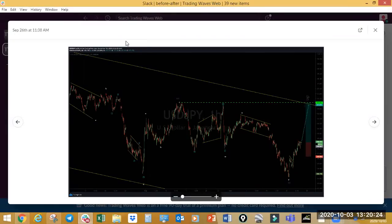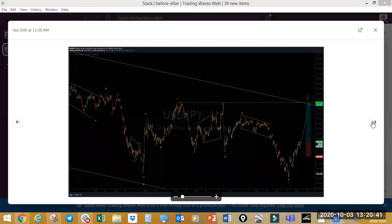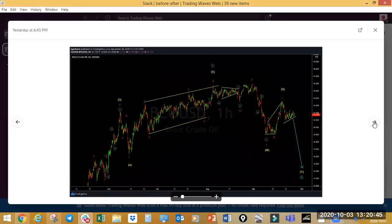This is USDJPY. We're expecting this one to make a move to the upside. It has not gone as yet. What has happened here is that it has made an expanding flat. We'll be looking for this one to continue to the upside. All right. So this is USDJPY. Let's have a look at the next one here. This is USDJPY. Still last week, this actually.